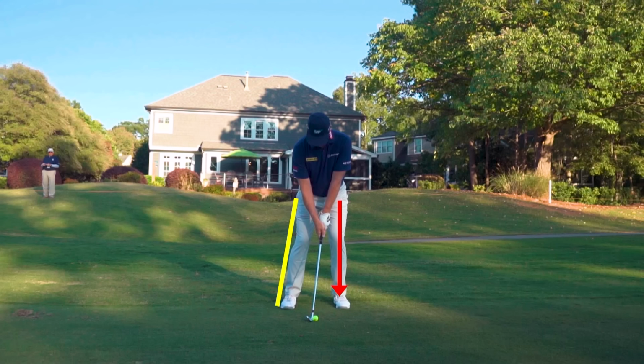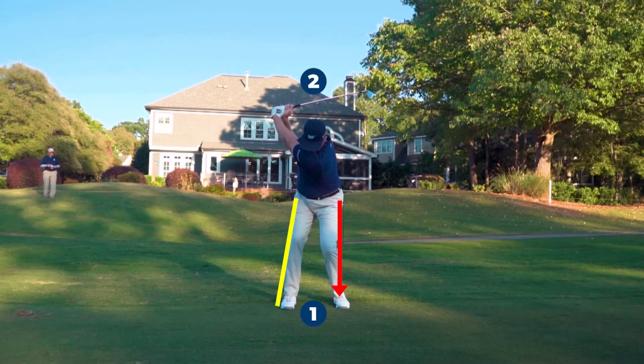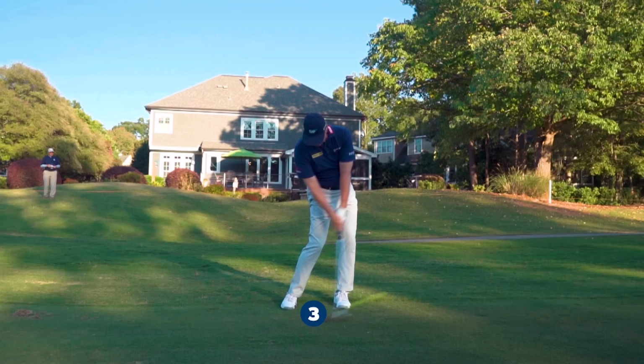So off we go, same rhythm, 1 starting, 2 up to the top. So he turns over that red line, inside that yellow line. That is beautiful right there. Now the unwind is just a gentle turn of the hips, more pressure to the forward leg, 3 contact, lined up beautifully. And from there, it's a follow through.